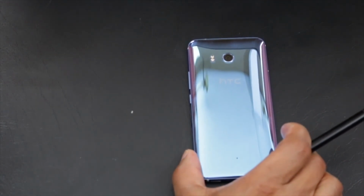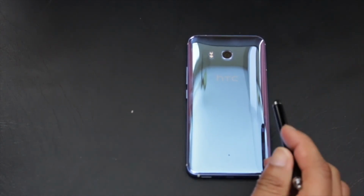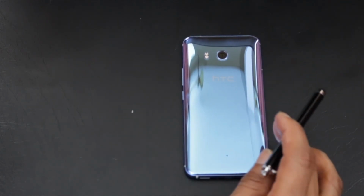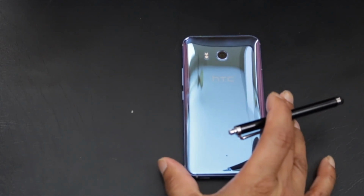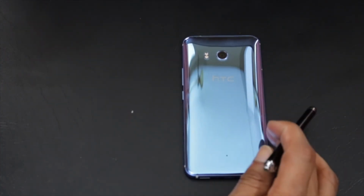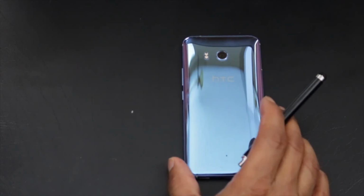Although I like this phone, it is a fingerprint magnet. That's another thing about this phone that's somewhat annoying. People tend to like this color. People tend to excuse the fact that this phone's a fingerprint magnet, but not me. This phone gets so grimy that it literally forces you to do something about it. Either keep some kind of cloth with you, or you're going to have to put a case on it or some kind of skin or something to keep this phone from being dirty.